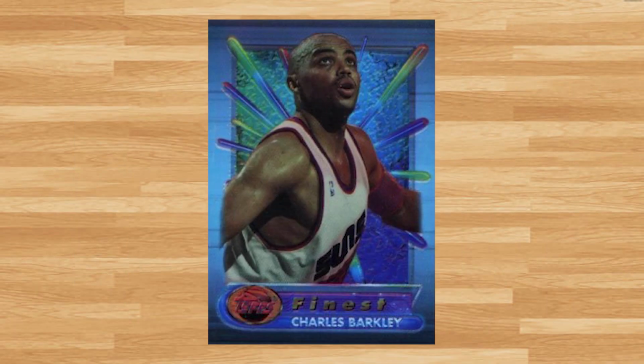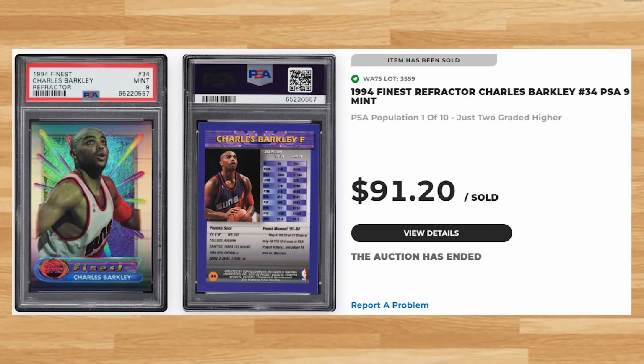Up next at number 11 is this 1994 Finest Charles Barkley Refractor, card number 34. This was a PSA 9 and it sold for $91.20. Without the protective coating, this was the first PSA 9 comp I found of this refractor since January of 2021. Even a PSA 10 without the protective coating has not hit the market since March of 2020, where the last one sold on eBay for $105.50.